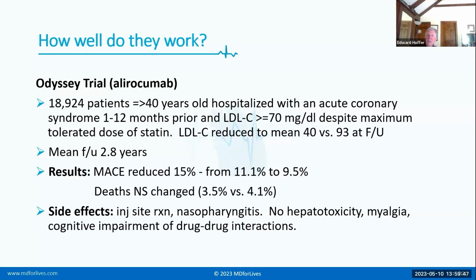Number of deaths, where there was a trend to fewer deaths, but it did not reach statistical significance. Remarkably well tolerated, as you'd expect, with some injection site reactions. There was some increase in nasopharyngitis. There's no evidence of cognitive impairment, liver impairment, or myalgia, and there were no drug-drug interactions found. So very well tolerated, very effective at lowering cholesterol, moderately effective at reducing coronary events.